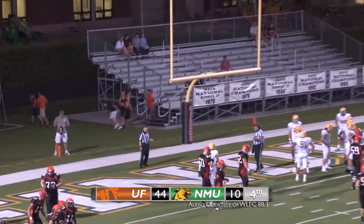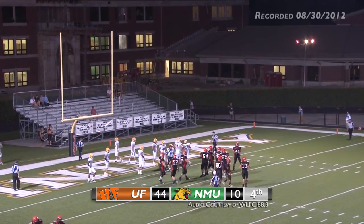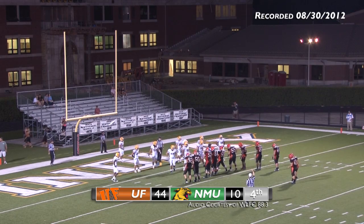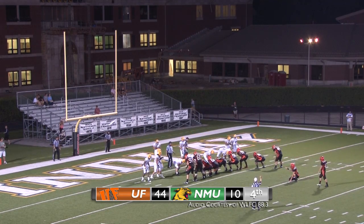He had a good look there. Brandon, what did you see? Oh, man, it was great. I mean, all the offensive line made a great open gap, which let the running back run smoothly to the end zone. Just a great run. Back to you guys. Thanks, Brandon.